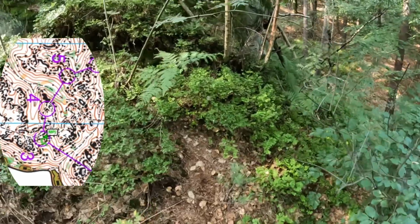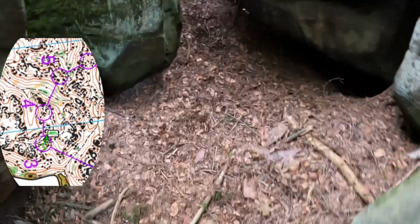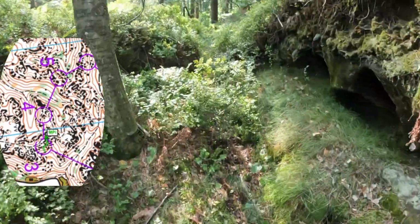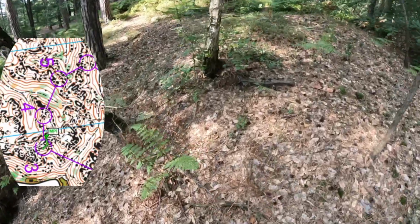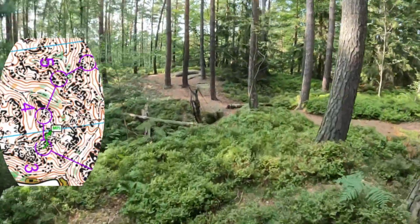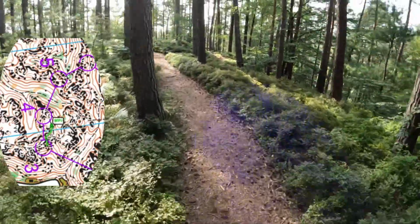Now to control number 4. Honestly, I don't really remember how I got there, but as I can see it now, I decided to climb up, basically to the top of the mountain, or to the ridge. Now it was a little bit tricky. I was thinking, okay, now I'm going to fall down or whatever, but it turned out to be probably a good decision. I would have had to climb it anyway, because control number 4 was here at the top.